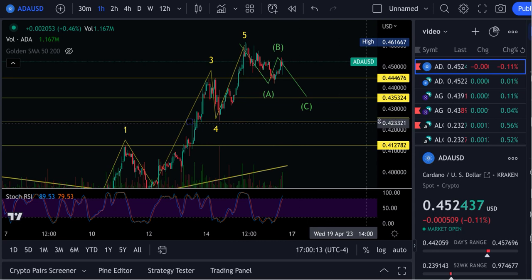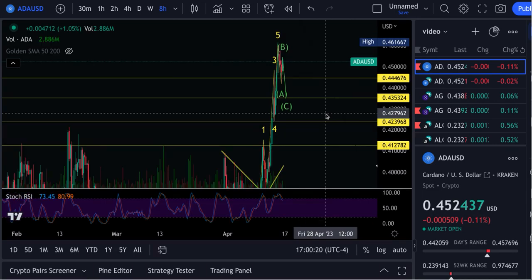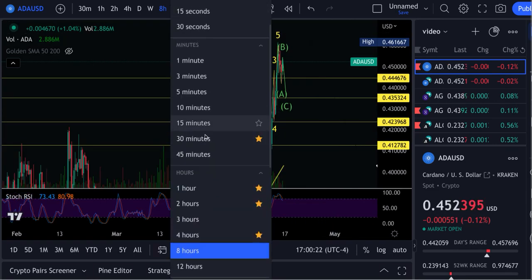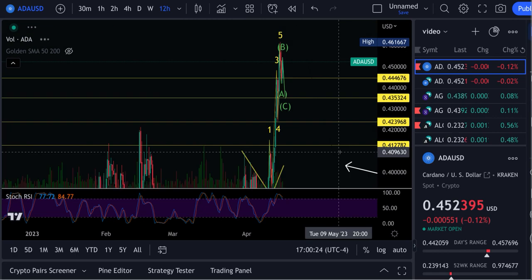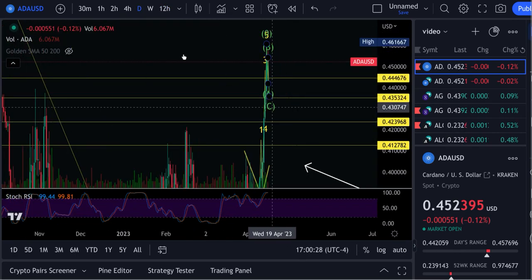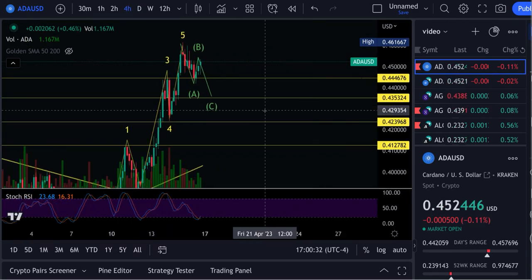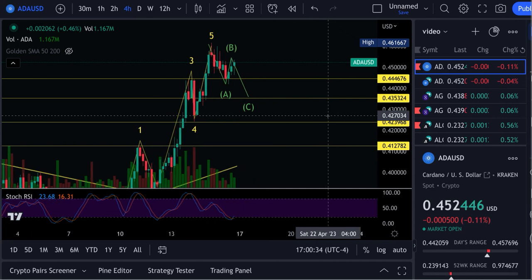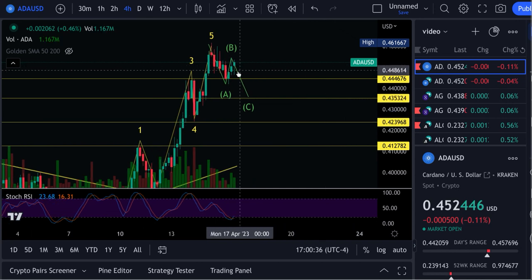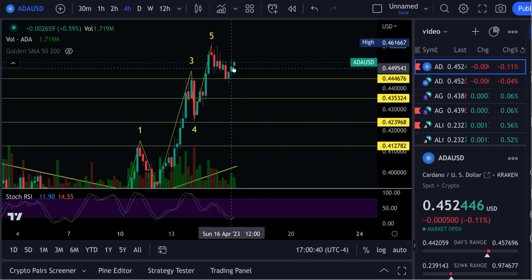So the 1 hour is almost to the top. Let's look at the 8 and the 12 and see what we've got going on. The 8 is on its way down, and the 12 is on its way down, and the daily is pretty overextended. So this could absolutely be an ABC. Please do your own research and look into it yourself. I'm just showing you the honest truth, what I see going on here.